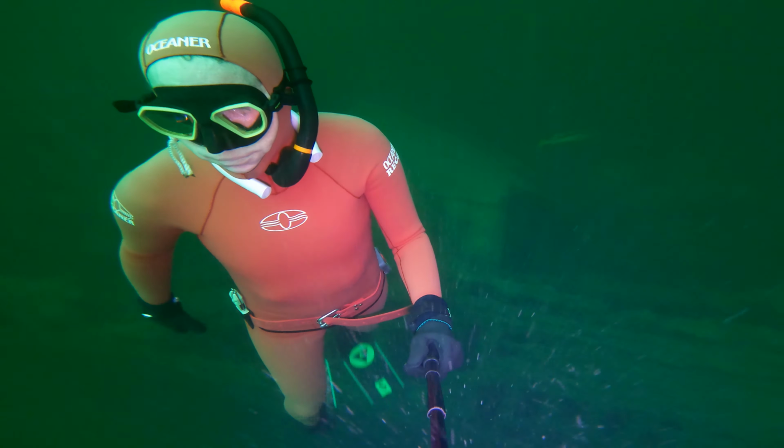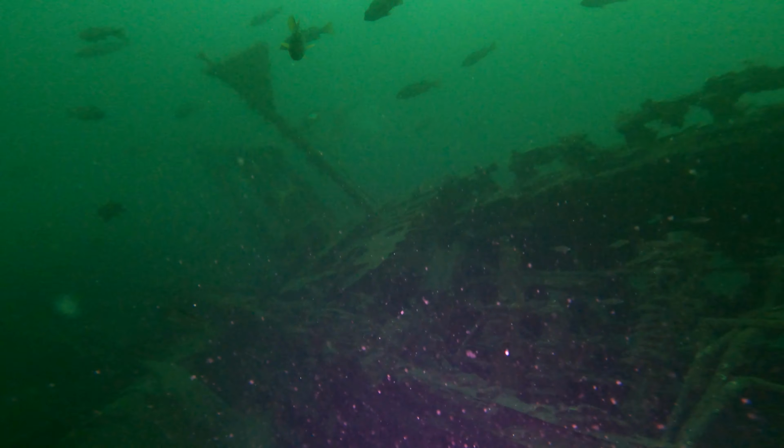On this dive, I'm amidships, about 22 meters down, looking towards the starboard, with the bow towards the left. You can see the school of yellowtail that always hangs out around here.